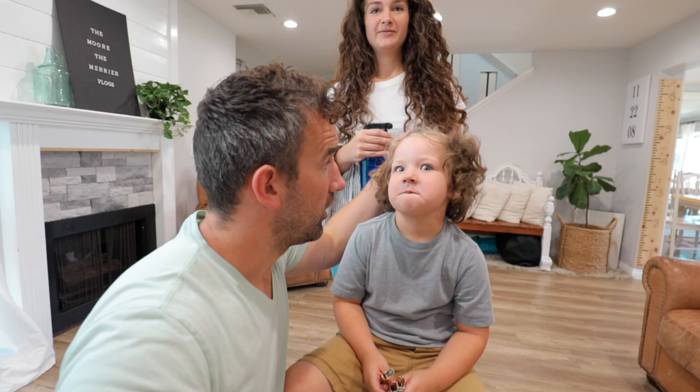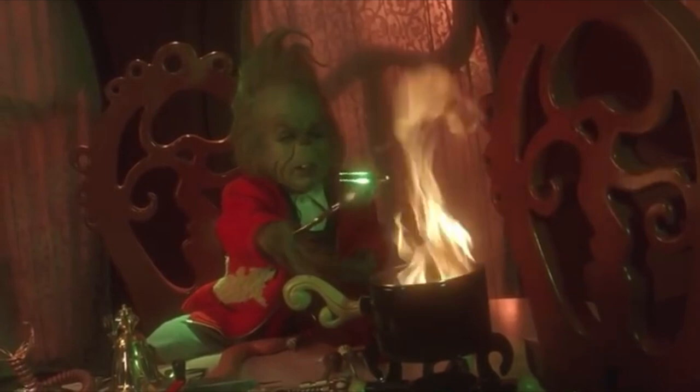Micah's hair has gotten to the point where it's like, where is he? How the Grinch Stole Christmas. Remember when he was a little kid? The fires of love. Baby, make a little.